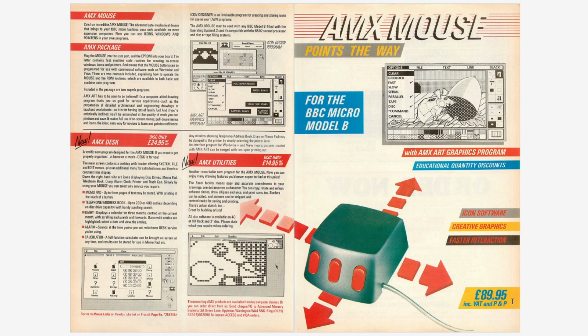I can't imagine my dad would have paid that much for it, and I think if I remember rightly that we did get it second hand. There are also a couple of additional programs available, including AMX Desk, which is a rudimentary Windows program by the looks of it, and also AMX Utilities, which seems to be an expansion of the bundled art package. Not much more to say about this one other than it's a pretty well presented advert, but it got me wondering, what was your first experience of using a mouse? Let me know in the comments.